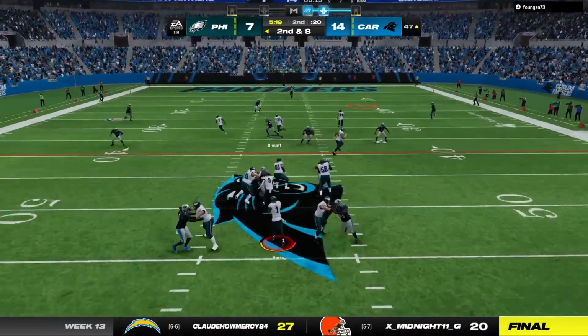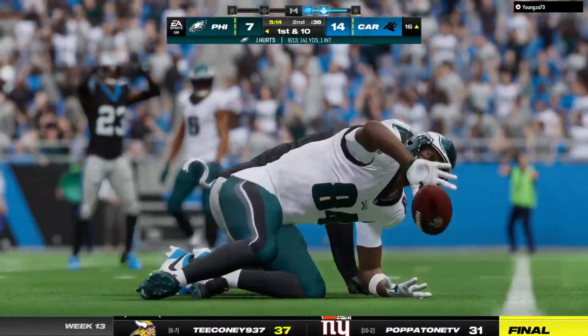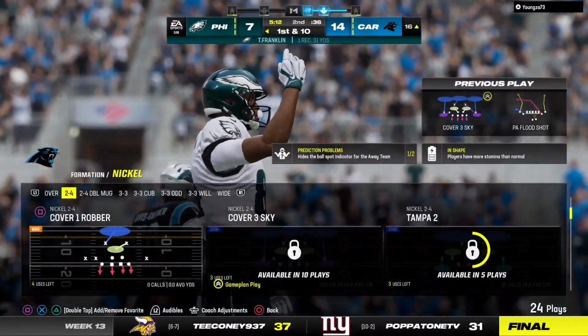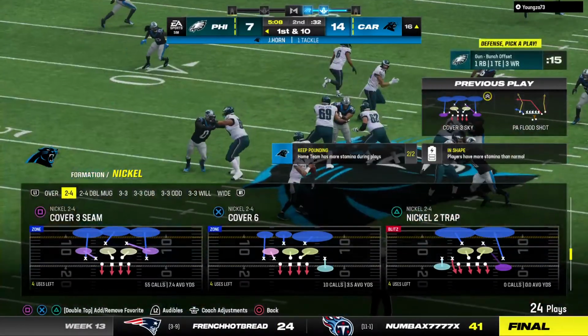Off the play fake, here's Hurts. That's caught inside the 20. And he's brought down after a very nice gain. It'll go as an impressive 31-yard gain.